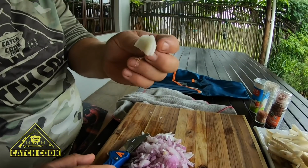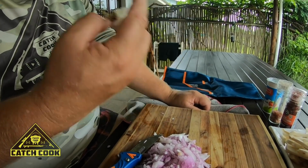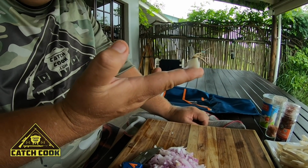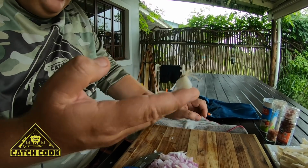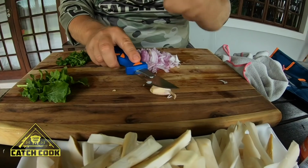So incidentally, if you leave the root on the onion when you chop it, you don't get runny eyes. And ever since I learned that and do it, guess what? I don't get runny eyes. I don't cry every time I cut an onion. So that's a nice finely diced onion.